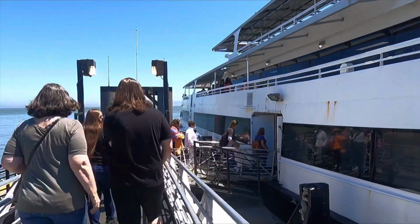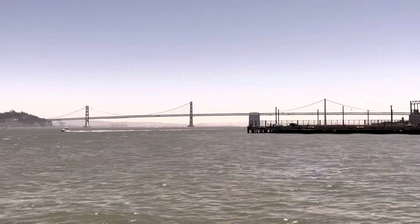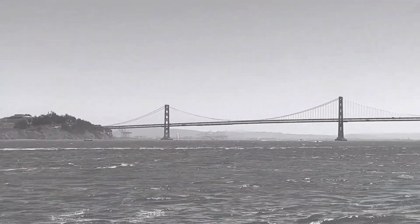The trip over to Alcatraz Island is just 15 minutes each way. Most visitors spend approximately 2 to 3 hours total for the duration of the trip and tour. Alcatraz Cruises return ferries leave Alcatraz Island roughly every half hour from the time of arrival.